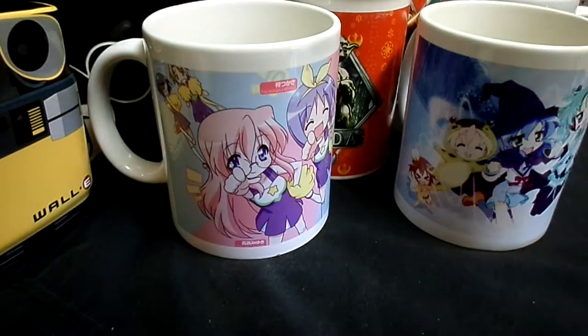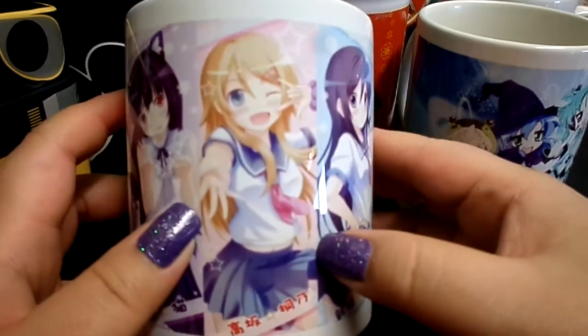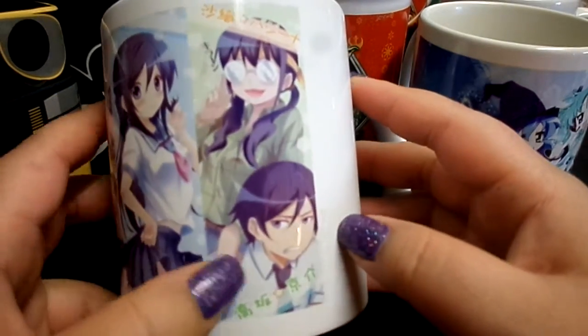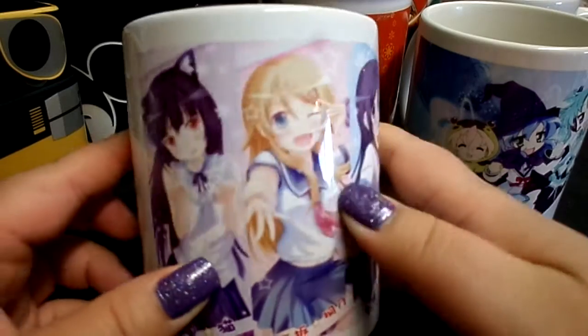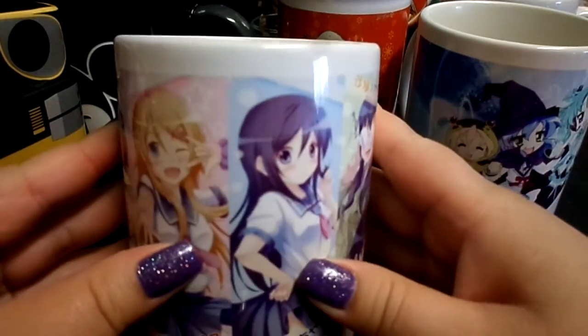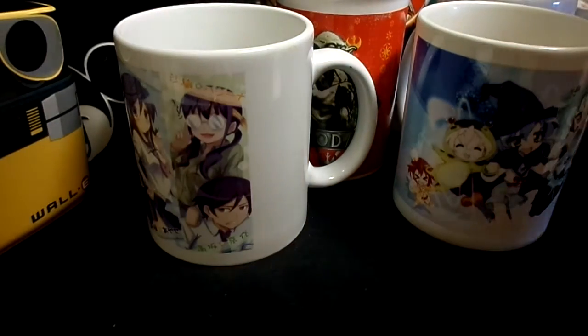Okay, I have two more mugs. And here we have, of course, mugs from My Little Sister Can't Be This Cute. I love the girls, just seeing them on the mug. And I'm happy the guys are in this one, because sometimes it's hard to get the guy characters, you know? But this mug completes everyone. So cute.